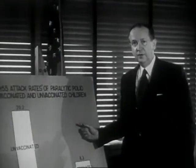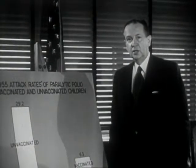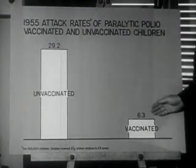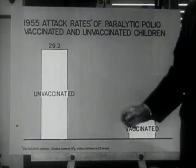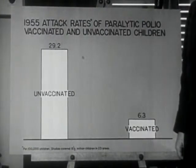We had an especially good opportunity to study effectiveness last year. Here is a very simple chart which indicates how the vaccine worked during 1955. It is based on reports from 22 states and New York City among vaccinated children, as you can see. The attack rate for paralytic polio was only 6.3 per 100,000, while among the unvaccinated, the attack rate was 29.2 per 100,000, almost 4 times as high.